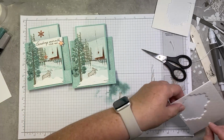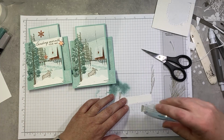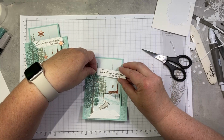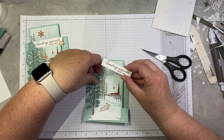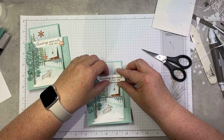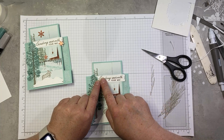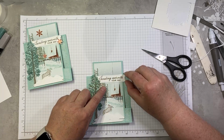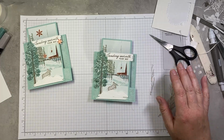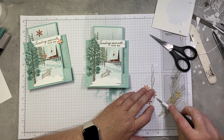So we're going to add a couple of dimensionals. Oh, no, we're not. We're going to glue it flat. So we'll just go ahead and add a bit of seal there. I'm just going to pop my tree up for a minute. The benefit of using mini dimensionals is they pop off pretty easily if you need to adjust. So this is kind of going on flush with the top of that back panel there. Just like that. Okay, and then again, a couple of copper snowflakes.